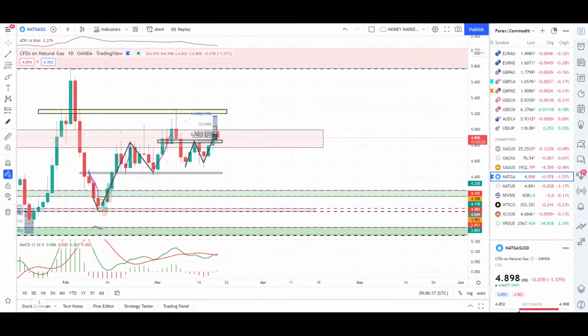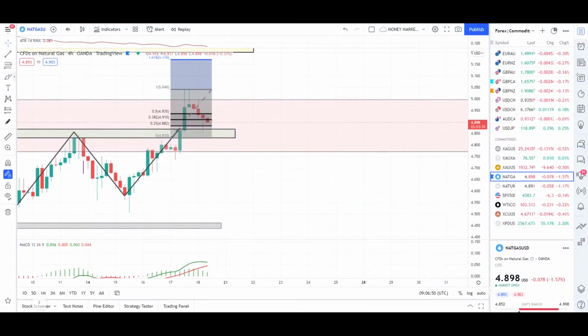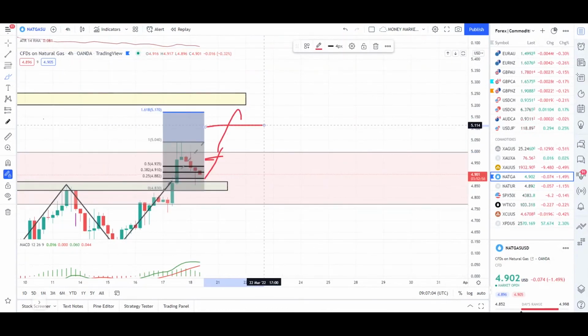On Oanda, it's the same. As you can see, we are getting this bullish crossover from MACD right here. And on the 4-hour time frame, we got this pin bar in our zone right here. I normally set up my buy stop order a few pips above, and I can expect the market to hit at least 5.114 from this zone. Of course, just wait for the next bullish candle from here to take long entries.